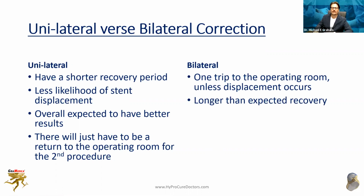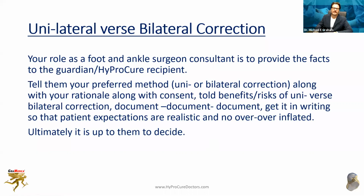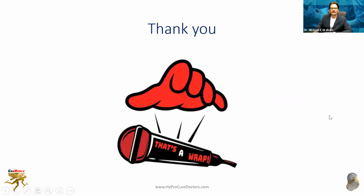Bilateral, 1 trip to the operating room, but you're going to have a much longer than expected recovery, a longer period of abnormal gait recovery, and a greater chance of stent displacement. And overall, it's a less than ideal recovery when you do both feet at the same time. So that's all I'm going to say about that. It's up to you, to the parents, to decide upon that. So anyway, that's pretty much what I have for you.